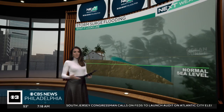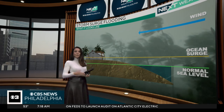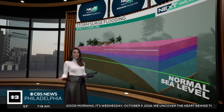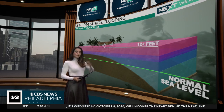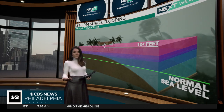Here's what a storm surge looks like. Normal sea level. Again, waves lap at the beach. Ocean surge gets pushed in by the wind, though, and when you're talking 3, 4, 5 feet, that will flood the lower level of a home. When you're talking about a 12-plus foot storm surge, that is second story kind of water just inundating homes along the west coast of Florida. This is catastrophic damage expected with the storm surge flooding.